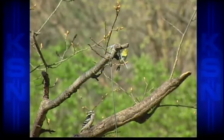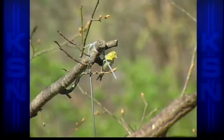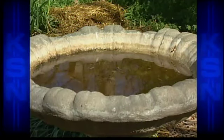Yeah, that's really neat. This can be a very addicting hobby. I mean, it's just so relaxing to hear all of the song out here. And initially you don't have to spend a lot of money to enjoy birds in your own backyard. You really don't. Just put out some seed on a platform or a bench or whatever. See what you can attract. Put a little bit of water close by.